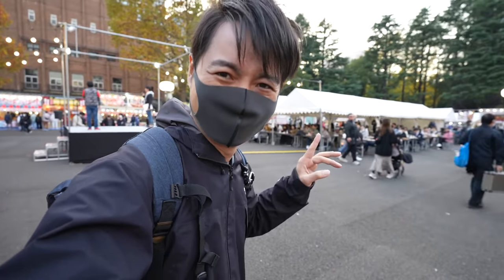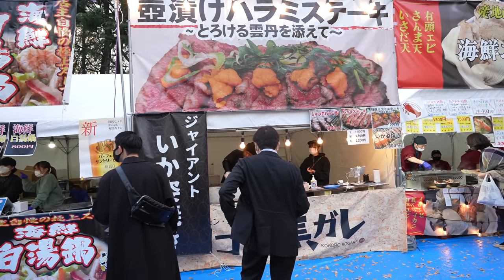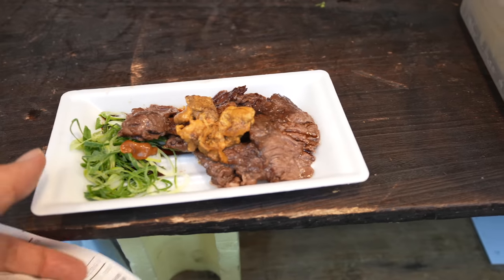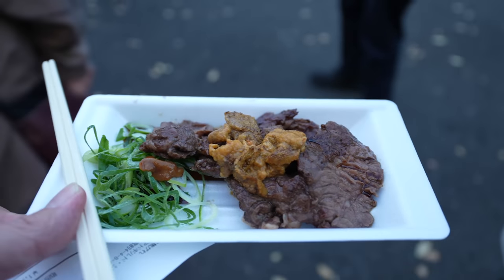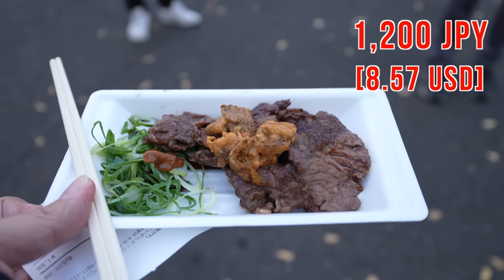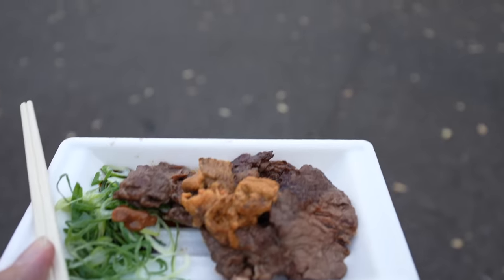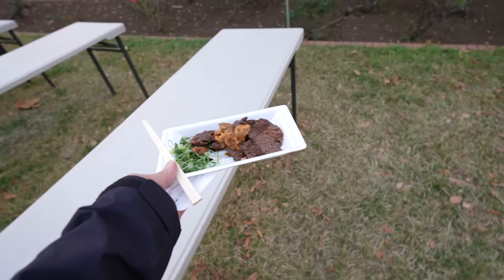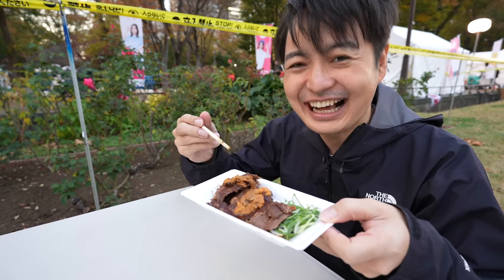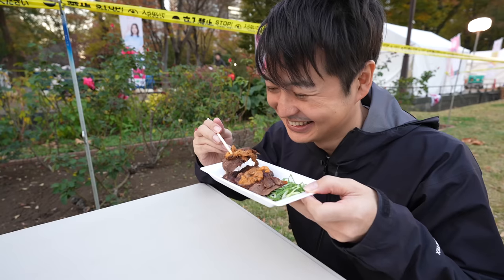Check the uni one again. Let's see. Well, I've never tried beef with uni. I gotta try it. Let's do it. I know. Alright, here we go. I have a kind of bad feeling. But let's see. Alright, here. We can eat. Plenty of place. So I kind of have a bad feeling if it's good or not.